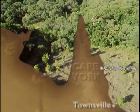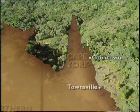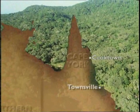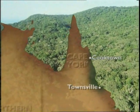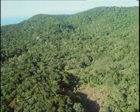This is the northern edge of what was once called the Big Scrub. Now, it was called the Big Scrub because it went all the way back south, about 450 kilometres, right back as far as Townsville. These days, it's broken up into pockets, and that's occurred because of farming and settlement.